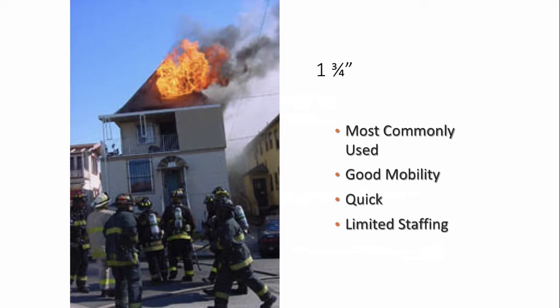Okay, let's look at the 1 3/4 line. It's our most commonly used line, has good mobility, quick, requires limited staffing, which we're faced with quite a bit.